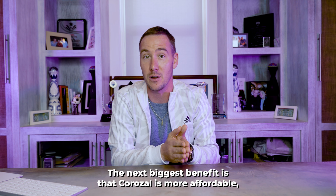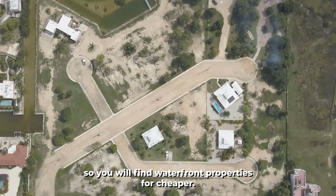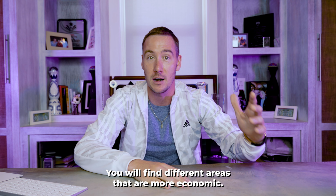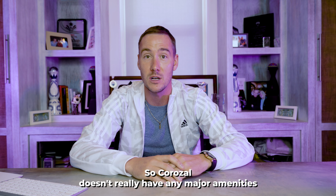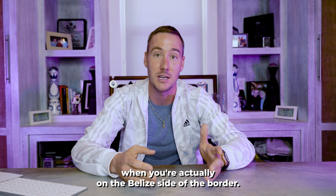The next biggest benefit is that Corozal is more affordable. So you will find waterfront properties for cheaper. You will find different areas that are more economical. But the trade-off to this is you're living in a less developed town. So Corozal doesn't really have any major amenities when you're actually on the Belize side of the border.